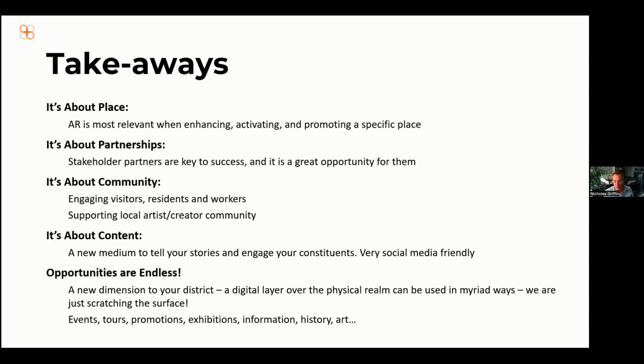But the other community that it really was important for was the creative community of artists, and then the community of cultural institutions. And part of what we really wanted to do was have this be a project that all of these people could rally around. Content. It is not just an experience for people to do at that moment. It is really an opportunity for you to tell your stories, engage your constituents, and as I mentioned, super social media friendly. So it was really the gift that keeps on giving for us.